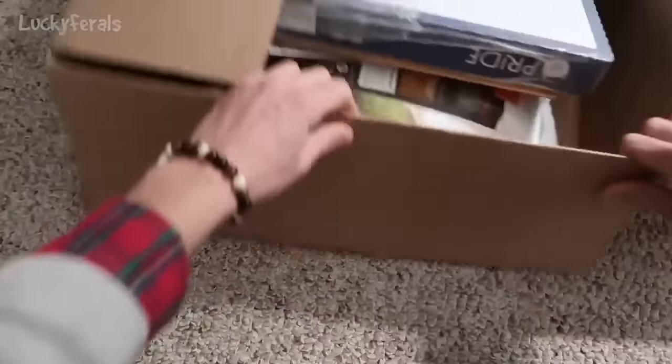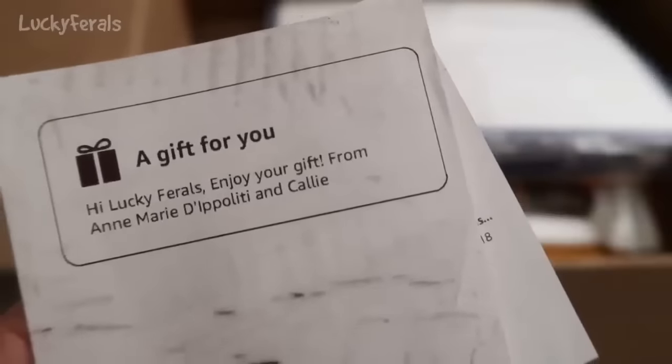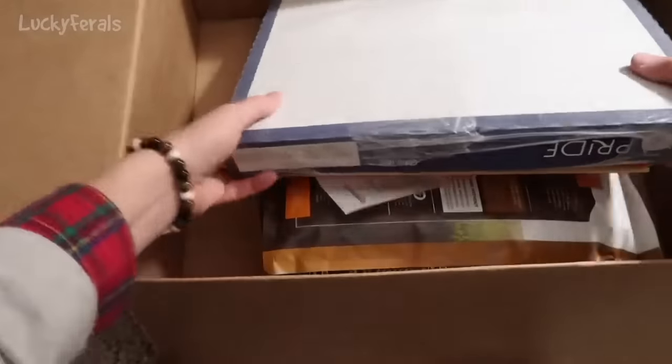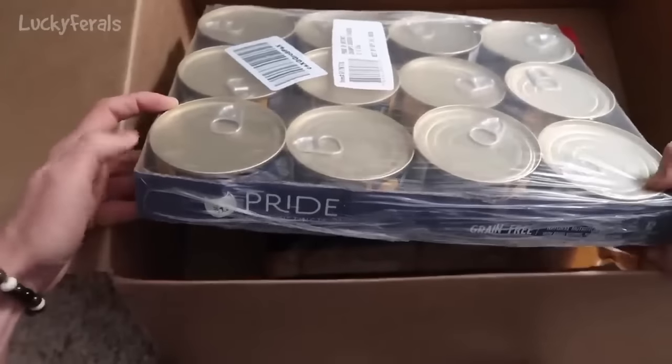It's a heavy box. This says, Hi Lucky Ferals, enjoy your gift from Anne Marie, Dipoliti, and Callie. Oh, well, thank you guys. It looks like we have food. Yay. We have the Nature's Variety Pride food.